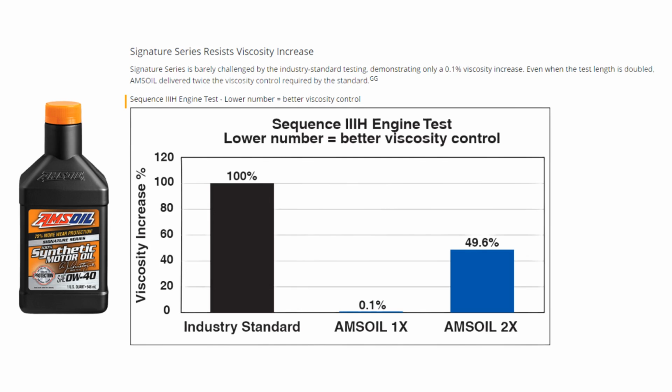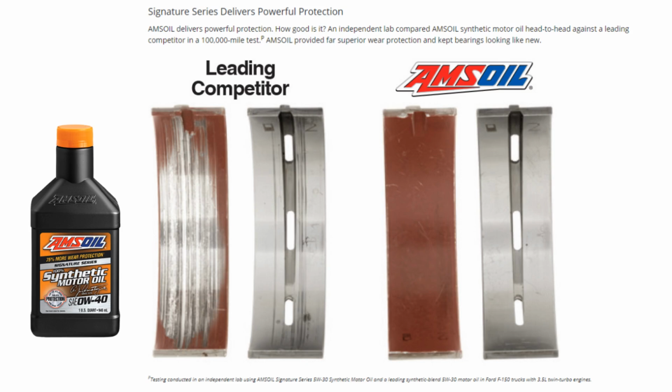0W-40 Signature Series synthetic motor oil develops a strong fluid film that keeps metal surfaces separated. Its robust anti-wear additives further reduce wear in metal-to-metal contact regions for maximum engine life.